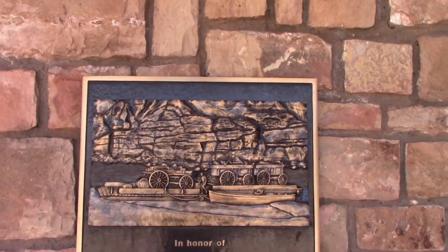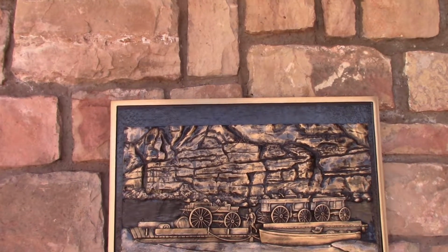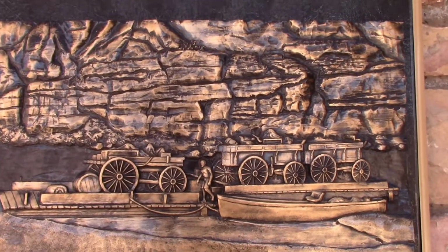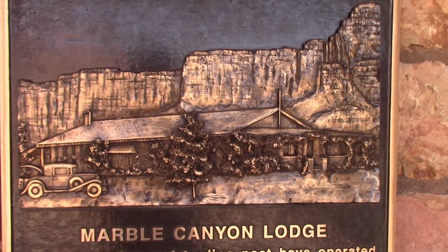And this is a plaque in honor of Warren Marshall Johnson, who was sent by the LDS Church with all of his wives to operate Lee's Ferry. You know, I've noticed going to all sorts of Mormon historic sites in Utah and Idaho, they really like their polygamy, just saying. And apparently this Marble Canyon Lodge was nearby.